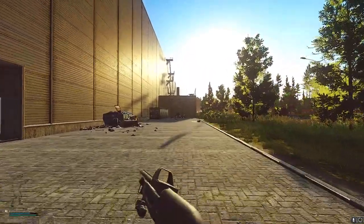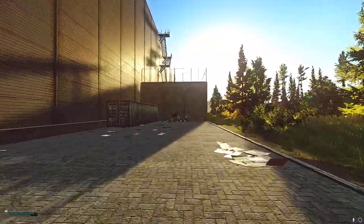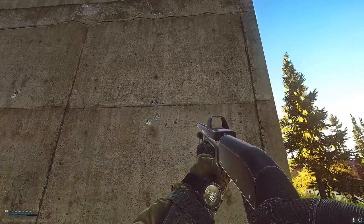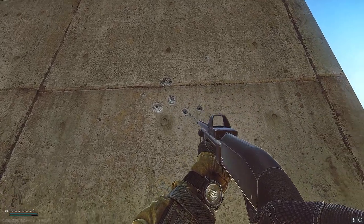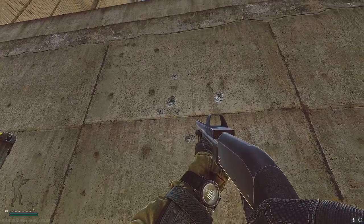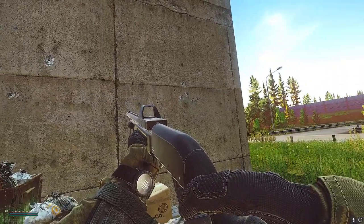Okay. Let's go up here and see if there's any difference between the spread on these pellets, if any of them look tighter. Wow. Okay. 1, 2, 3, 4, 5, 6, 7, 8. That's a pretty tight grouping there. I think that's going to be hard to beat. 1, 2, 3, 4, 5, 6, 7, 8.